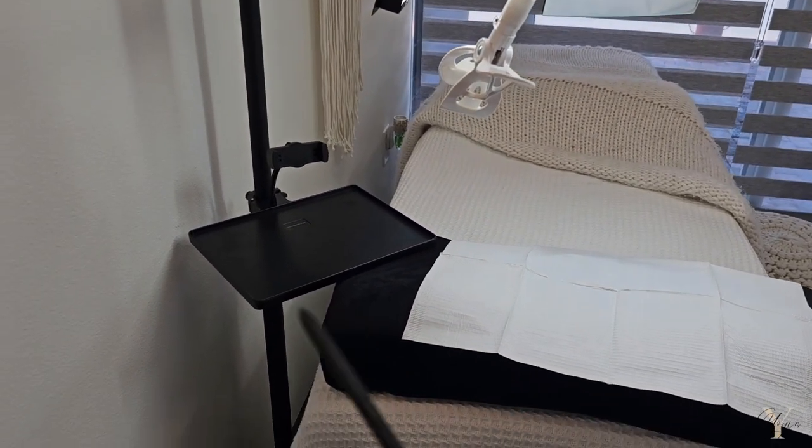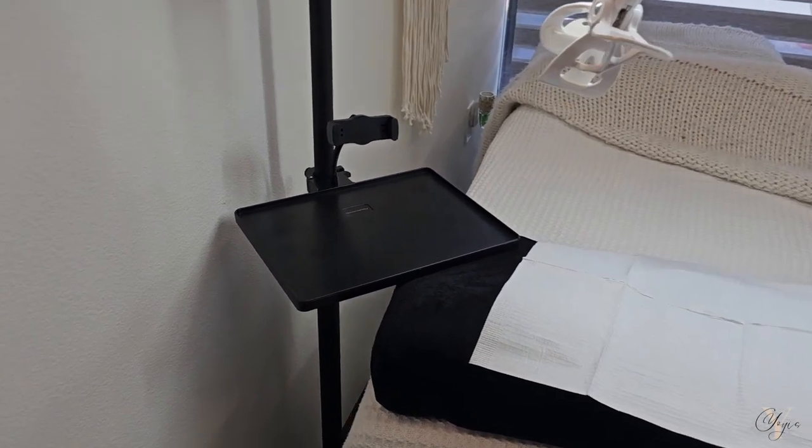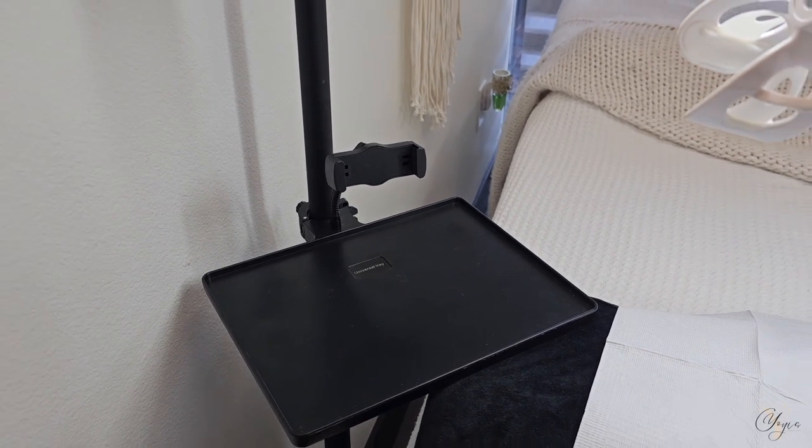Okay, so yes, I love that I'm able to attach it to my ring light and it works out so nicely. I didn't know I needed something like this until I got it, and I was like, wait a minute, this just changes the way that I lash.